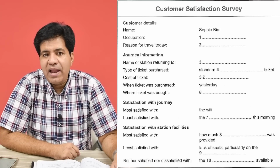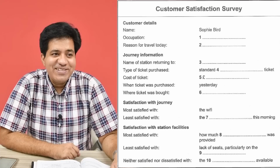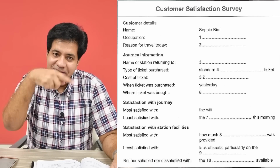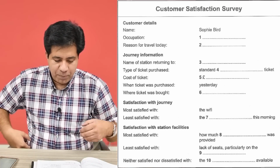So platforms, plural, will be the answer. And how do you spell platform? P-L-A-T-F-O-R-M. There is no E. If you write it incorrectly, they'll cross your answer, so you need to focus on your spelling as well. Platform, singular or plural.